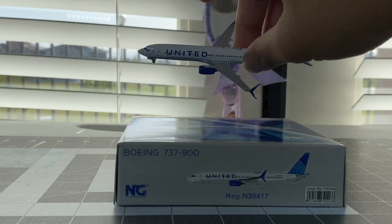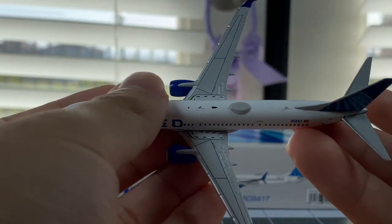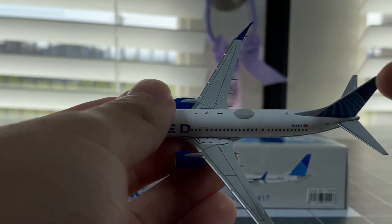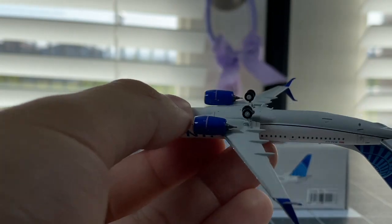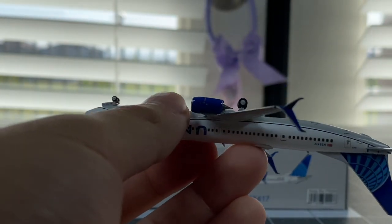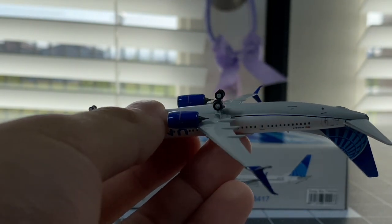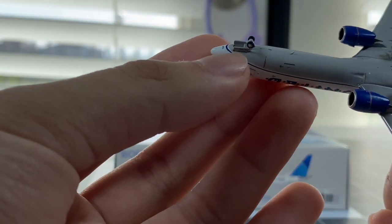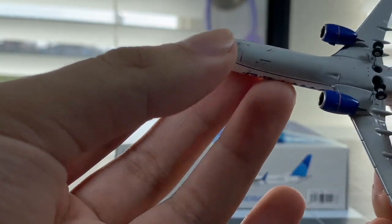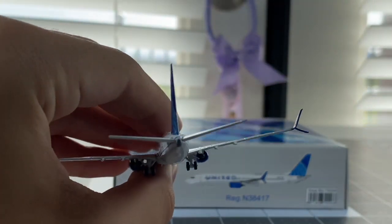Alright, so now for the top of the aircraft, and as you can see here, very nice with your gray SATCOM box, Wi-Fi box, that amazing wing detail as per usual with NG, and here's your back with no painted red antennas at the very bottom, which I don't know why NG hasn't done that. I mean, they do it in some of their models, but hopefully they can do that a lot. There's your 737-900ER, I think that's ETOPS, I believe. And there's your front of the aircraft right there, and panning over to the very back.